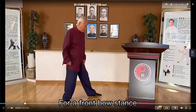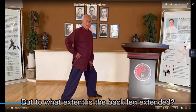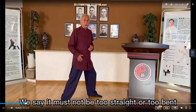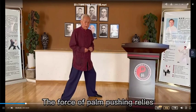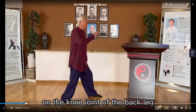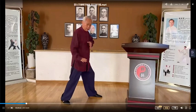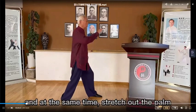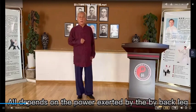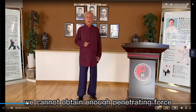For a front bow stance, the back leg should be extended. But to what extent is the back leg extended? We say it must not be too straight or too bent. Too bent means not enough power. The force of palm pushing relies on the knee joint of the back leg. The knee joint must be extended for releasing power upwards and downwards, and at the same time stretch out the palm. All depends on the power exerted by the back leg. If the back leg is too bent, too soft, we cannot obtain enough penetrating force.